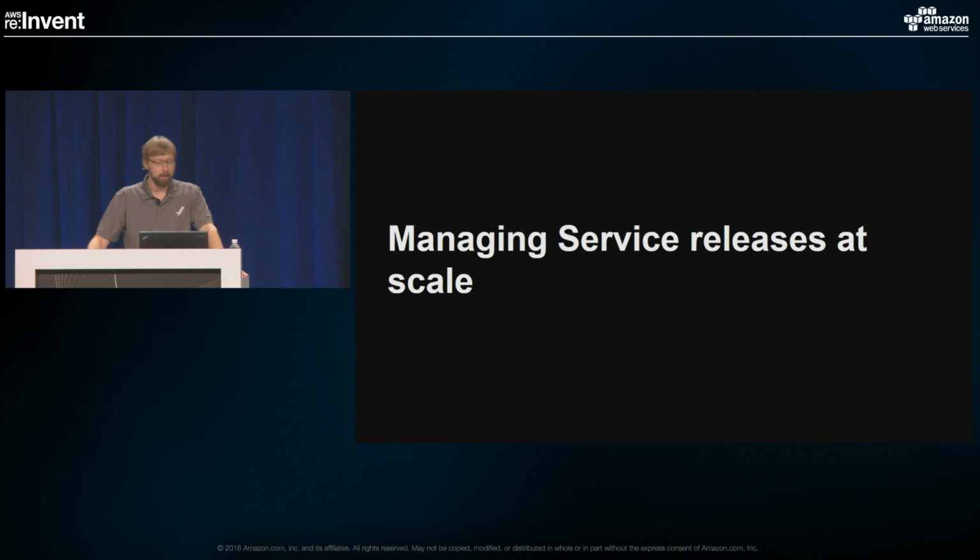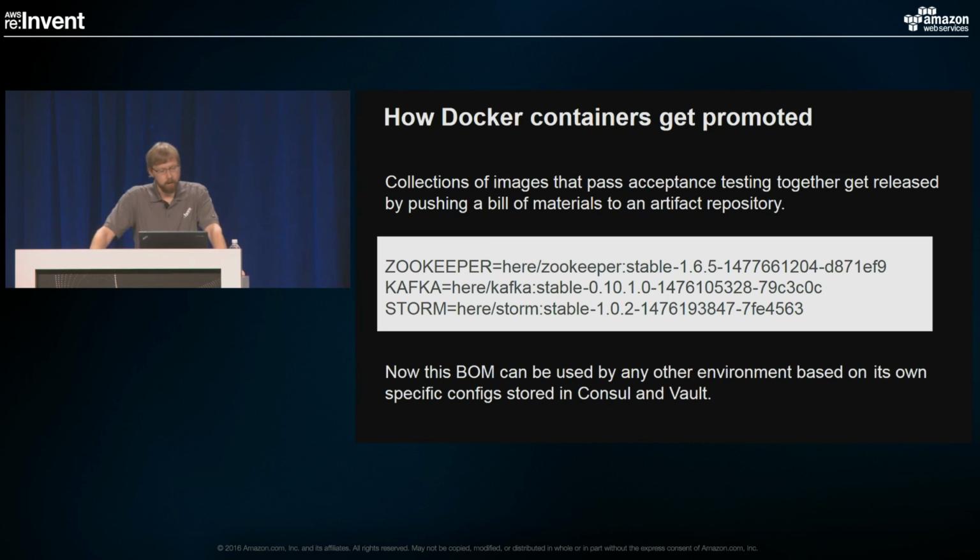So this leads into the next topic, which is managing the service releases at scale. This all relates to how we go out and promote Docker containers. You see the example for the Zookeeper Kafka Storm stack here. Once we have a collection of images that pass acceptance testing together, they get released by pushing a bill of materials out to an artifact repository. Now we can just take this BOM and use it to update any environment based on its own specific configs that are already stored in Consul and Vault.